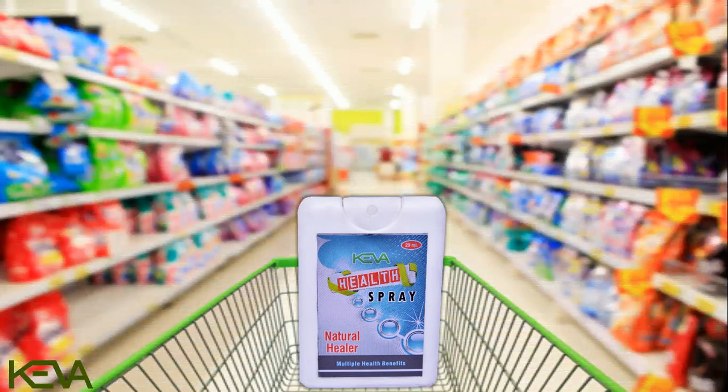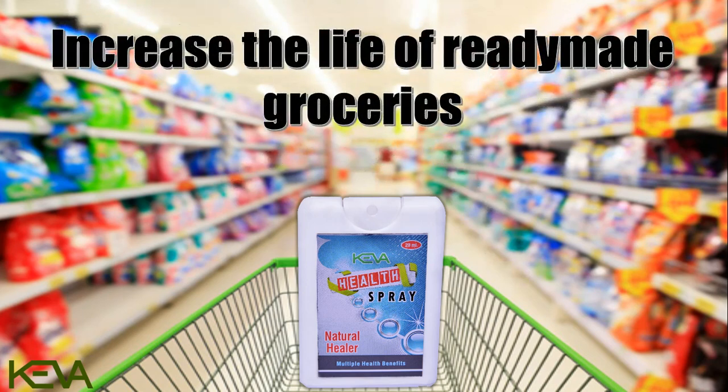You purchase ready-made groceries in packets. It can be anything, turmeric powder, spices, porridge or anything else, be it chips, kurkure, whatever is available in the market. Just spray on the packet and the life of that product will increase.